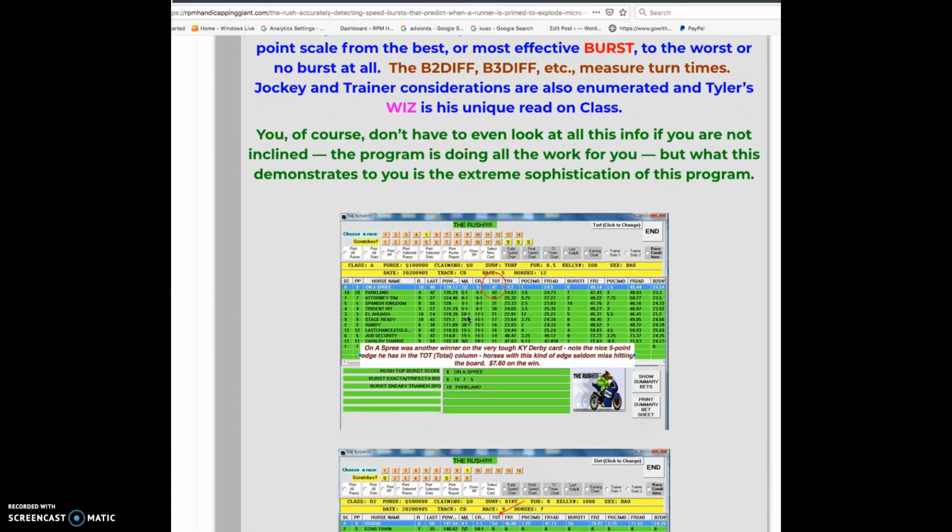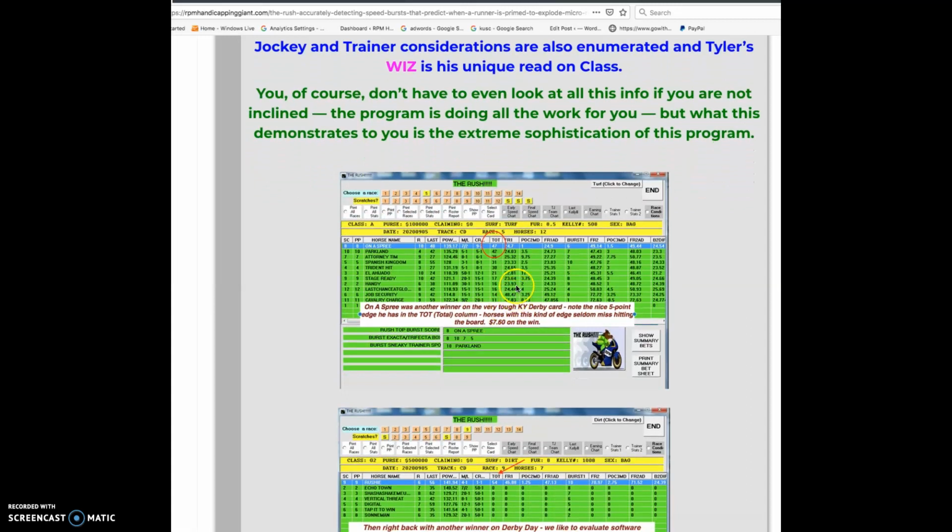And what we found is that horses that have, again, you'll notice that there's point counts in the different columns, and then the point counts all go into the total column, and the top total horse is the likeliest contender. And also when they have a point spread, in this case On a Spree had a 5-point spread, that makes the horse a very, very high percentage on the board prospect, and usually at a win rate in the 36 to 38% range at most tracks. Here On a Spree did win. Again, this was on Kentucky Derby Day, paid $760 to win.